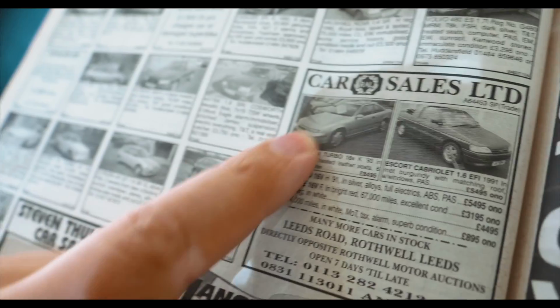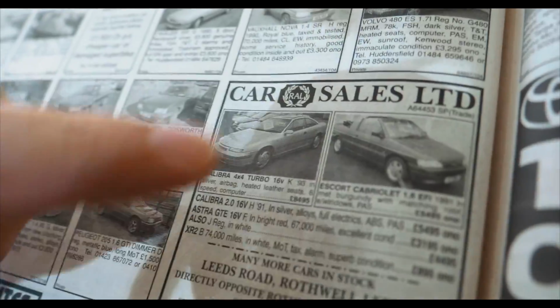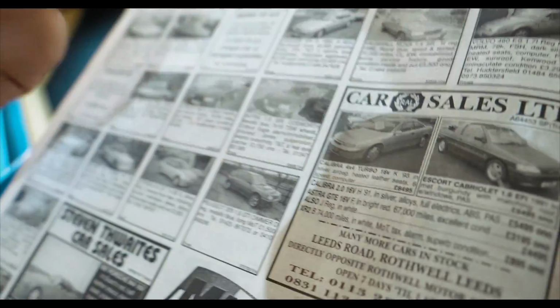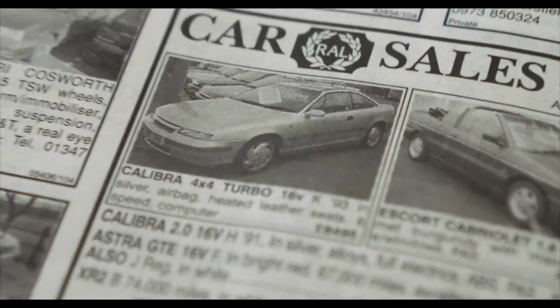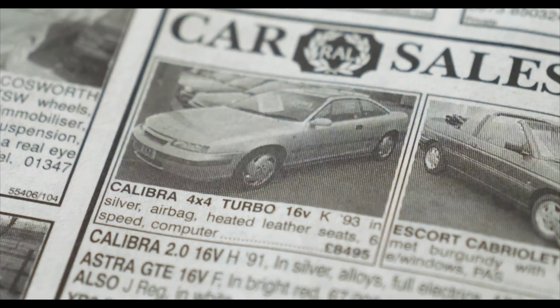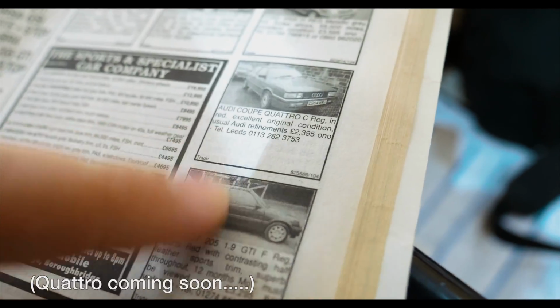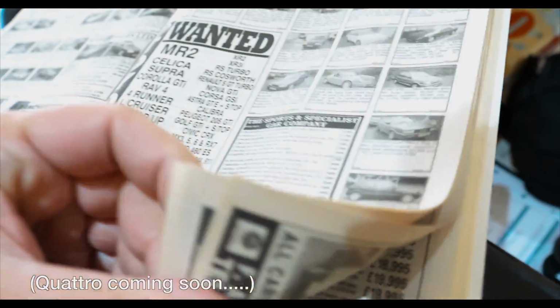Calibra Turbo, that was a serious car. 200 brake horsepower, 4-wheel drive. The turbos had 5 stud wheels instead of 4 studs, probably something to do with the four-wheel drive, but they were a great car. I remember my brother had one of them, and yeah, genuine shock when I went in that. Hold on, I thought that was a Quattro, Audi Coupe. But I think that's it.